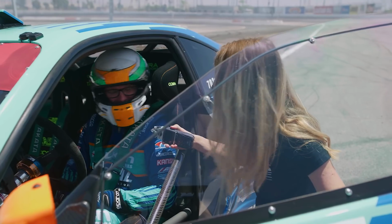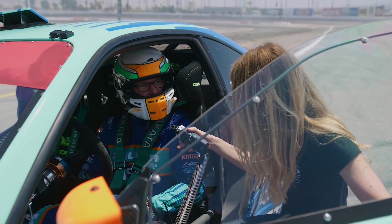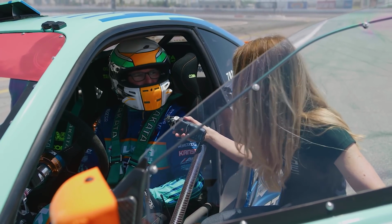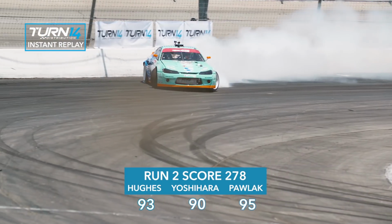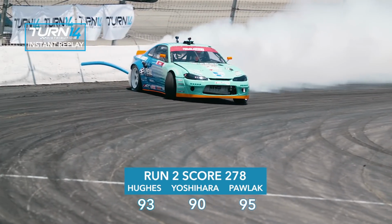Oh, thank you. That was so good. So your second run, well, your first run was awesome. Your second run was amazing, and you got high 90s from all the guys. Awesome. So I feel pretty good about working so hard on this thing. It's a pleasure to drive this thing on the track. Good. And how challenging was that?